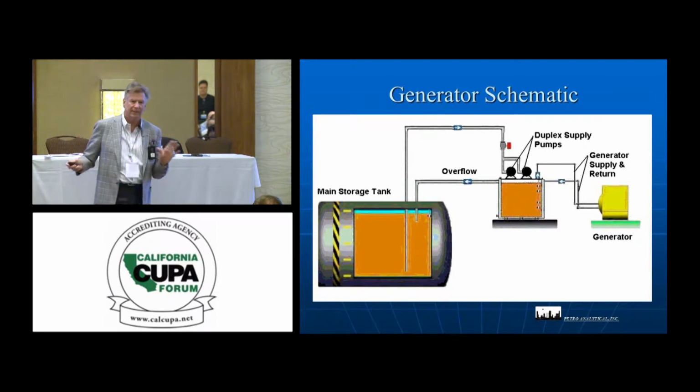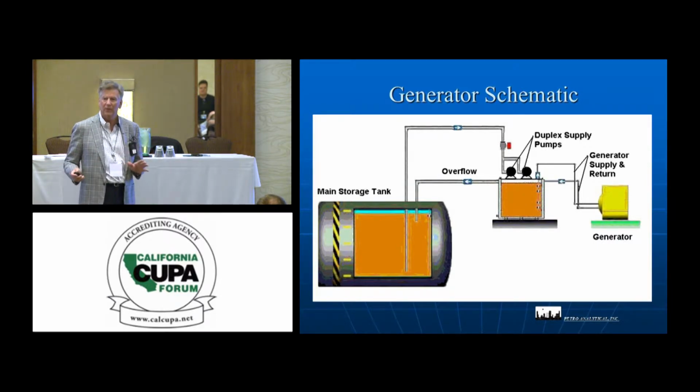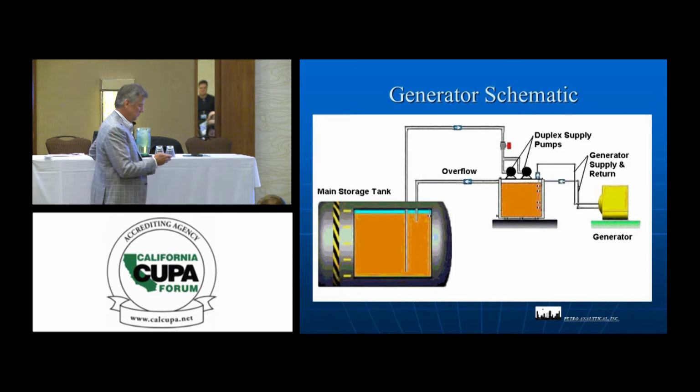So this is basic now. I'll run through this unless you have any questions. I'm sure you're all familiar with this, but what we have is all the same system. You have a main tank, and this is what I'm referring to on the overflow or the return. Return line is sort of a misnomer. Normally there's no fuel in that line. It is a return line, but these aren't recirculating systems. It's really an overflow line.